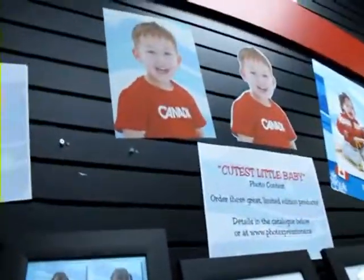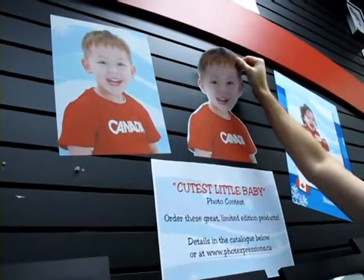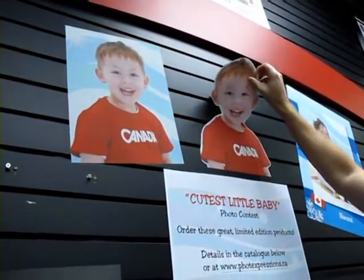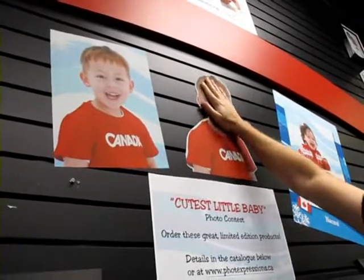Yep. A couple of new things we have up here too. This here is restickable material. Oh, cool. So you stick this on your kid's bedroom or in the playroom or bathroom. You can take it off and on as many times as you want. Leaves no residue, peels no paint. Very cool. Kids love it.